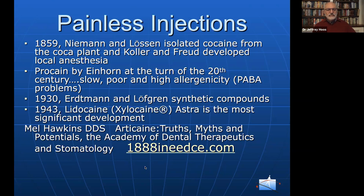And then in 1943, xylocaine from AstraZeneca, or Astra, was the most significant development. And xylocaine was really developed for wartime use so that they could numb battle wounds and work with them. Okay? So this is from an article, Articaine: Truths, Myths, and Potentials, the Academy of Dental Therapeutics and Stomatology.